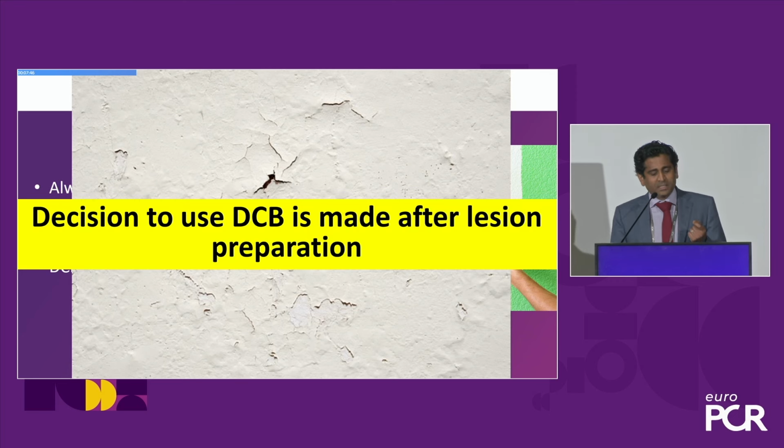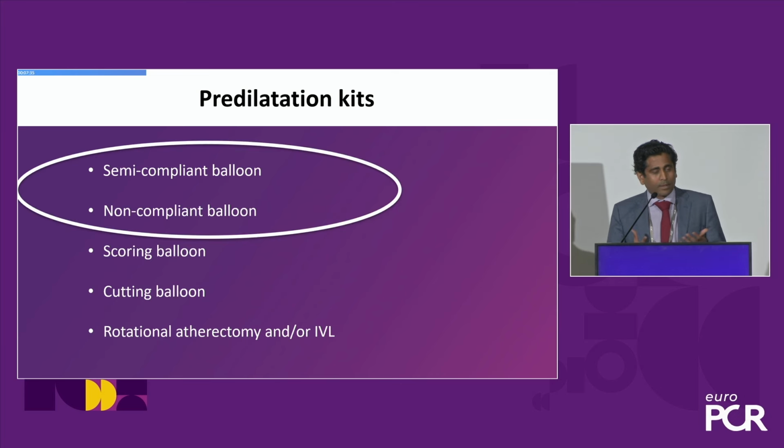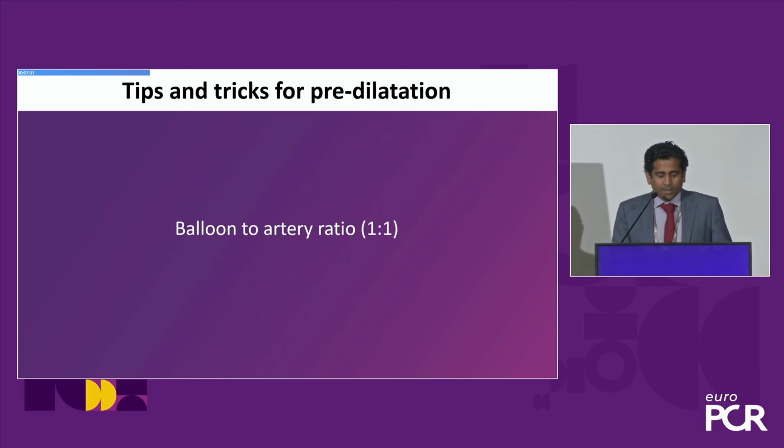So the decision to use DCB is made after the lesion preparation. You may think I want to use DCB, but you make that decision after the lesion preparation. For the pre-dilatation, I normally start with a conventional balloon, semi-compliant or non-compliant, which will make me feel how the lesion is behaving. I tend to use a 1-to-1 balloon to artery ratio if I'm using fluoroscopy.